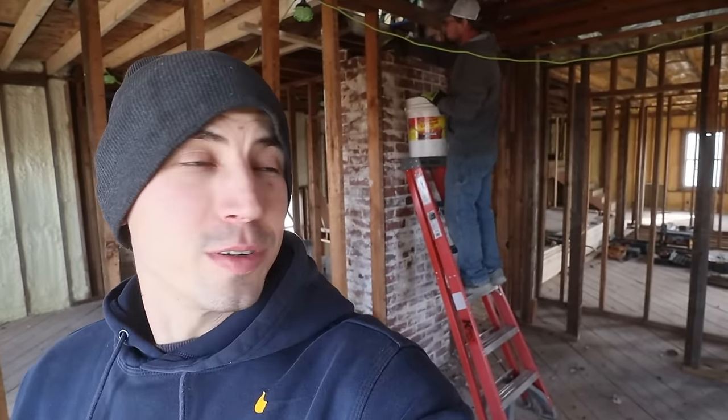So now we don't have this chimney here anymore. So the attic floor is down. Now we're on the second floor. Gonna take it down too.